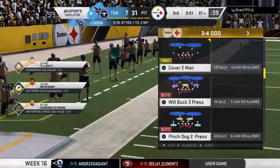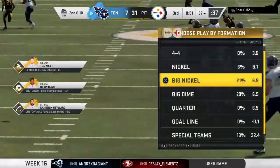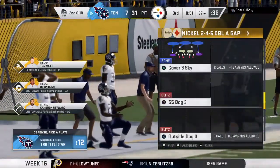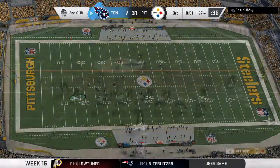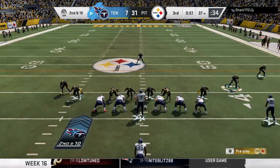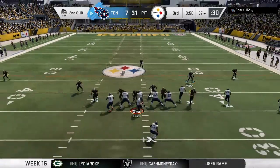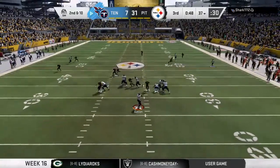Throwing on first down, but this one winds up to be incomplete. The intended receiver there was Jonnu Smith, and that'll bring up second down. Let's go. 30 base. Watch by 4. Throwing again. Eason.